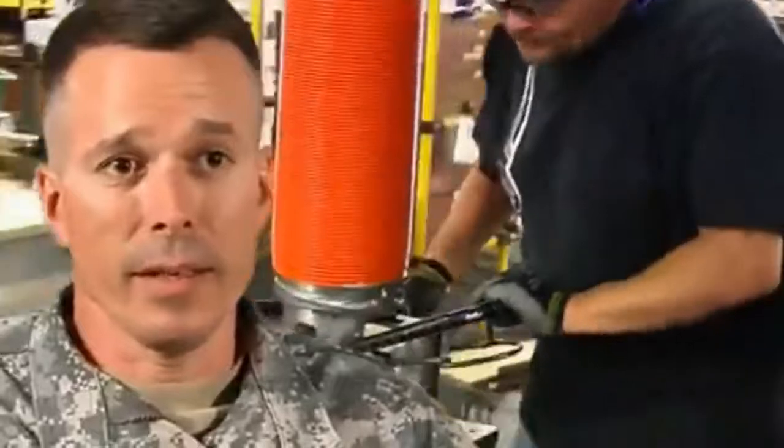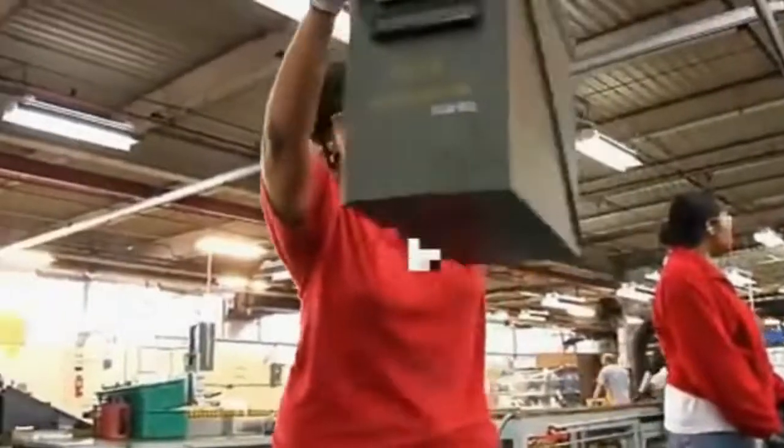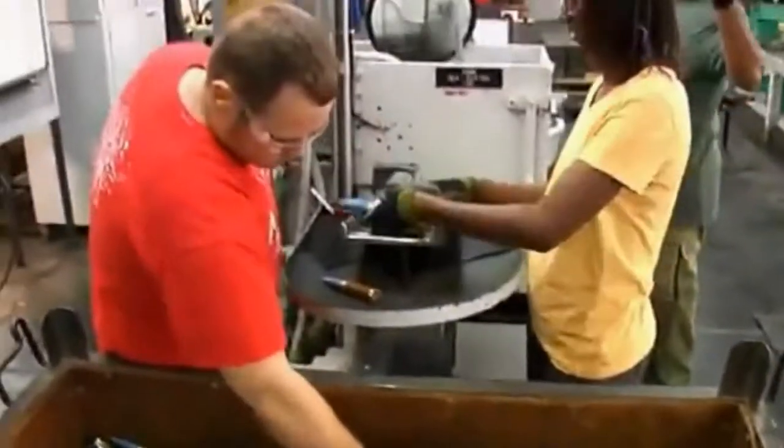And so I think that that's something easily grasped by the employees here, and they take great pride in what they do every day, from a maintenance guy all the way down to the folks that are packing and transporting rounds. Whether they have served in uniform or not, the folks at Lake City have forged a bond and a mutual respect for the product they make and the person who pulls the trigger.